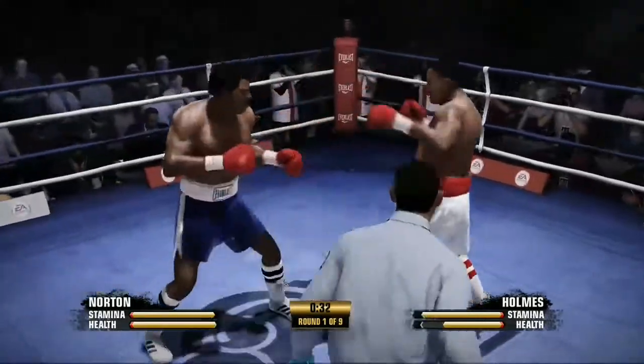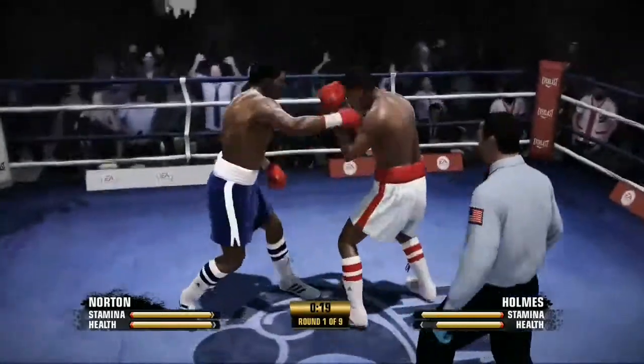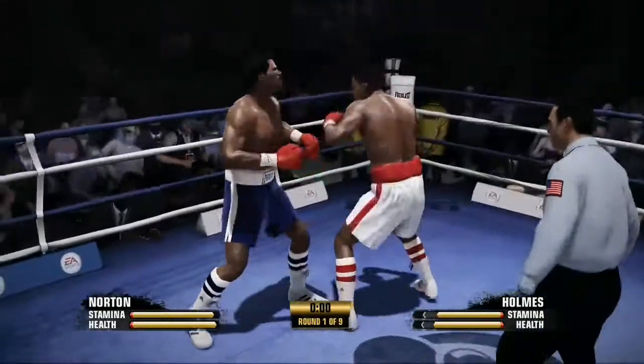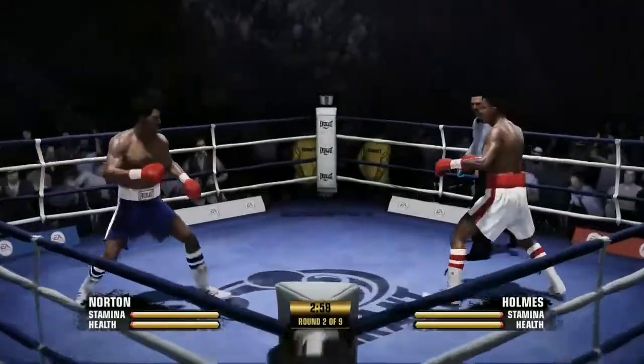Nice job doubling up the jab by Norton. Norton's impressing the judges and himself with that right hand. Last 10 seconds. Holmes is getting back to basics. A good, solid jab. And that's the end of round 1.